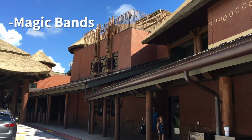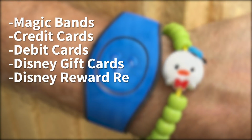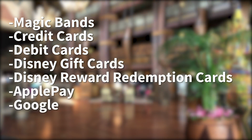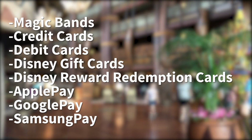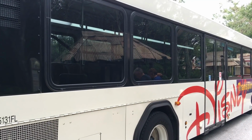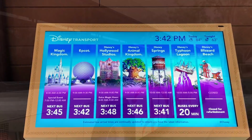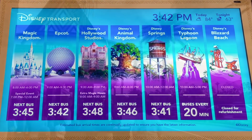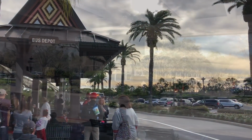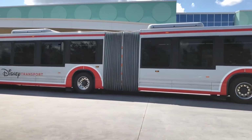You can use Magic Bands, credit cards, debit cards, Disney gift cards, Disney Reward Redemption cards, Apple Pay, Google Pay, and Samsung Pay, but you can't use cash there. So that's an interesting test that they're still running. We saw the resort bus schedule added to My Disney Experience, and of course those resort bus ETA digital boards at all of the resort bus stops, so you can see when your bus is on its way, and you can look at your My Disney Experience to see when your bus is on its way as well.